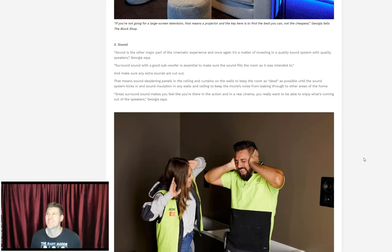So to fully sound isolate the room can cost a lot of money. You've got to basically build another room in a room, double doors, and it could be like 30 grand to really nail it for, say, a 4x5 meter room with one door. Okay.